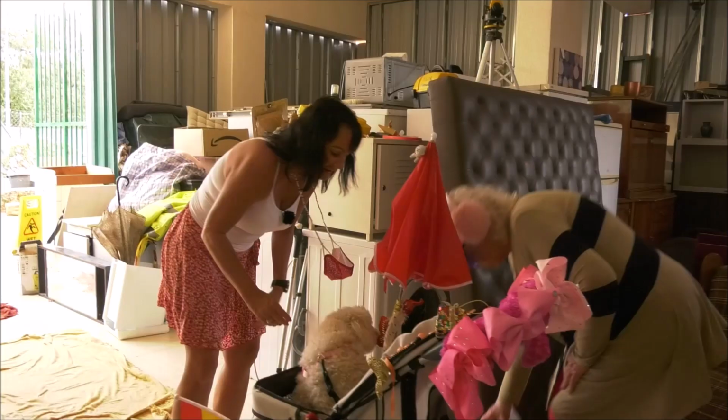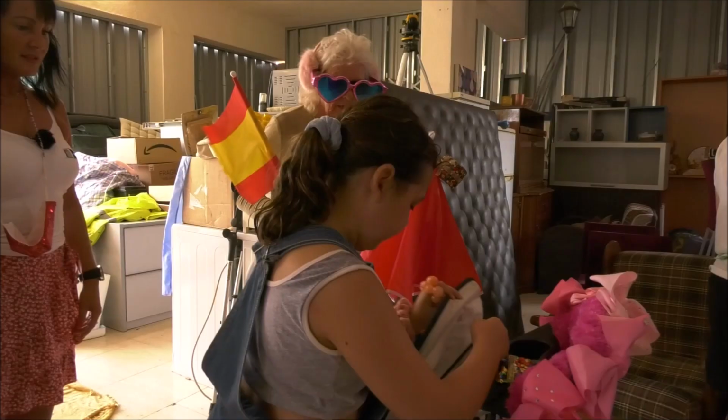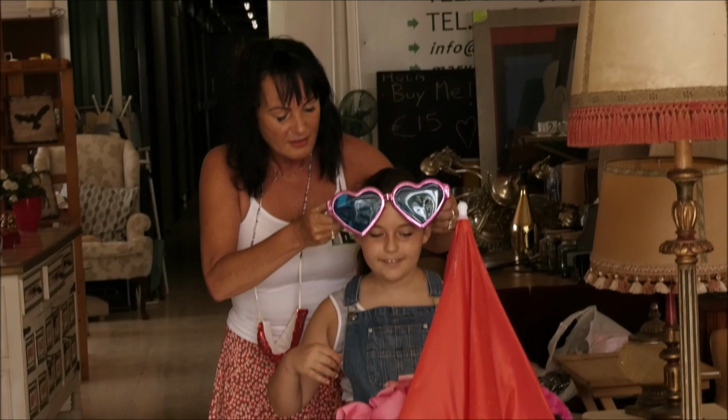But she's a bit of a wacky character, so she wanted it pimped up a little bit, shall we say. So we got little Scarlett in to help decorate the pram for the dog. And she's often seen walking up and down the front in Palma Nova with a little dog with a little pink ribbon in its hair, pushing it in the pram. Every day is a different day at Darrmar.